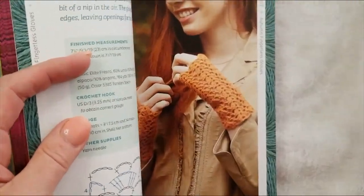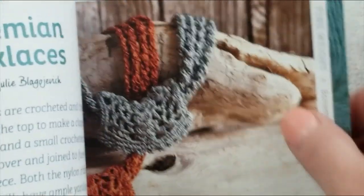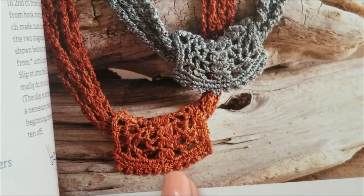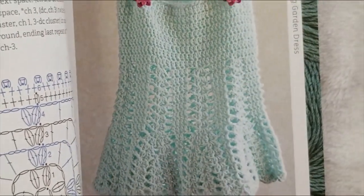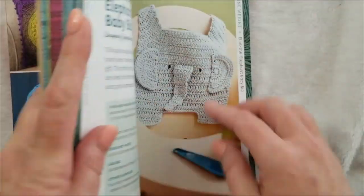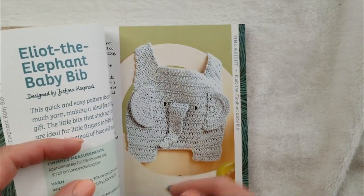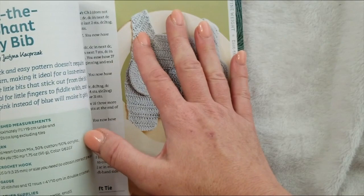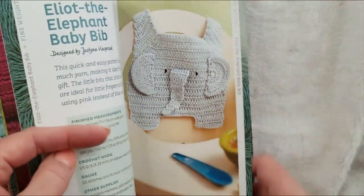Some little gloves. Little fingerless gloves. Not sure what these are. Bohemian necklace. Okay. Cute little dress. This is adorable. A little elephant baby bib. So cute. What is that? Red Heart cotton mix. 50% cotton, 50% acrylic. 164 yards. We can do this, people.